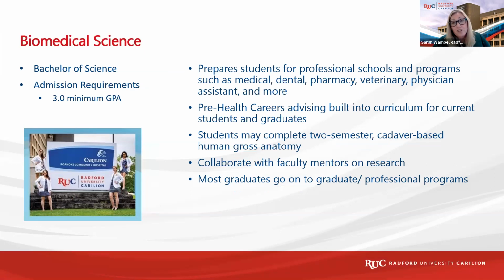Also, if you're interested in actually pursuing the physician's assistant program that RUC offers, our students are guaranteed 7 interview spots for the program for the year. So there definitely is a benefit to starting in our biomedical sciences program and then going into the physician's assistant program. There's a lot of collaboration with faculty on this program, and most students do go on to do graduate school or professional research.